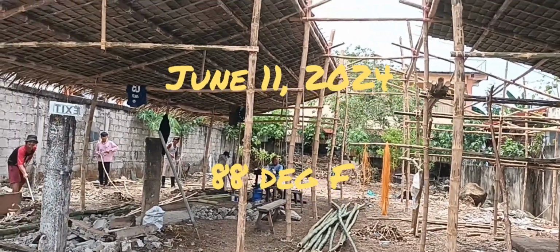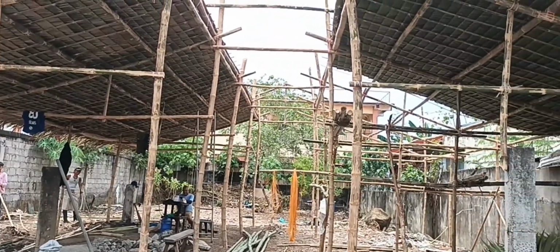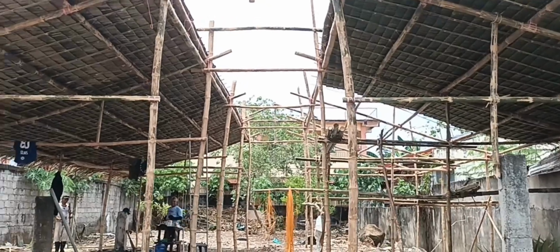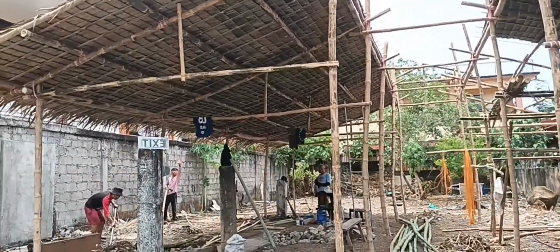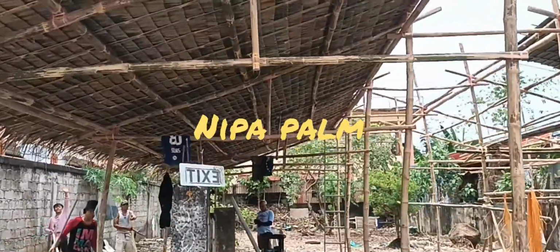On my way into town. I've got to go pay my cable bill and go see a lawyer about the sale of my multicab. And I noticed these guys building a bamboo structure. So let's go see what they're up to. It's got bamboo support poles and they've got what's called nipa palm roof.